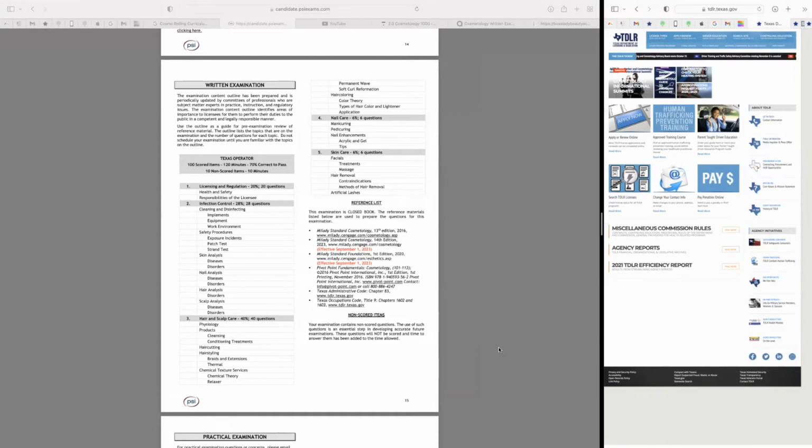The 5 sections that your Texas cosmetology written examination will be over are going to be, 1, licensing regulation. It is going to be 20%, or 20 questions, of your state board exam. It is going to cover health and safety and responsibilities of the licensee. Then you have infection control. So section 2 is infection control.